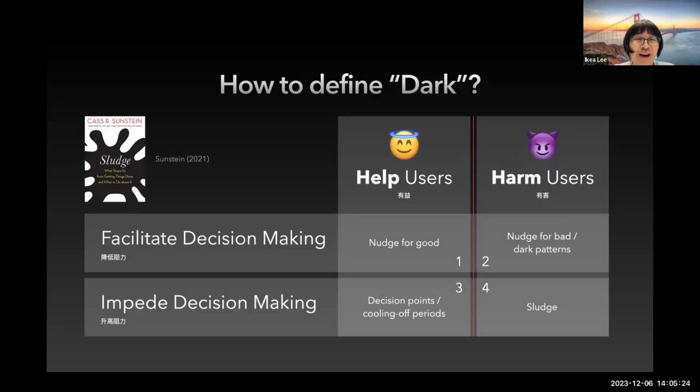This book from Sunstein 2021 provides this quadrant for us to understand from two dimensions. The first dimension is: is it helping the user or harming the user? And the other dimension is: are we going to facilitate decision making or impede decision making? So the dimension of helping the user and harming the user, I feel like it's a better way to define what is considered good. We still need to stand on the customer's point of view to see whether it is helpful or harmful. And I think that's clear.